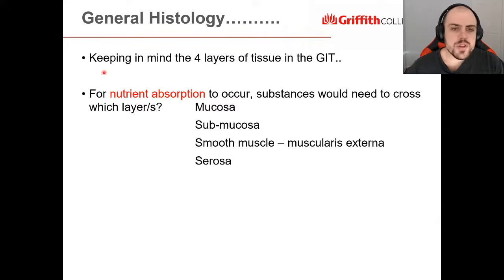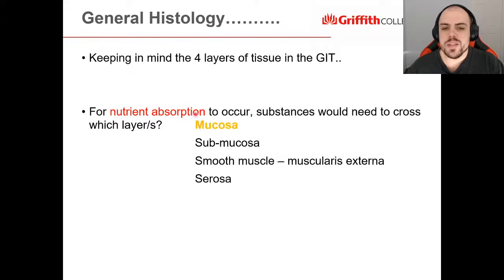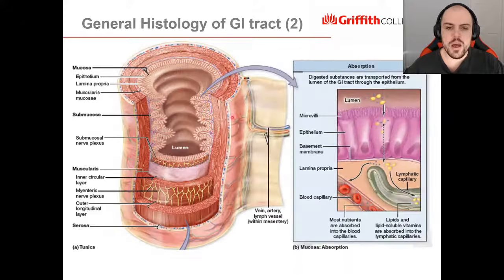So we have four main layers: the mucosa, the submucosa, the smooth muscle, and the serosa. So when we're looking at this nutrient absorption, the substances will need to move across this mucosal layer, because as I was showing over here, it's crossing through there into this lamina propria and into our capillary or the lymphatic capillary there, depending on what the substance is, in order to be absorbed and to be transported.